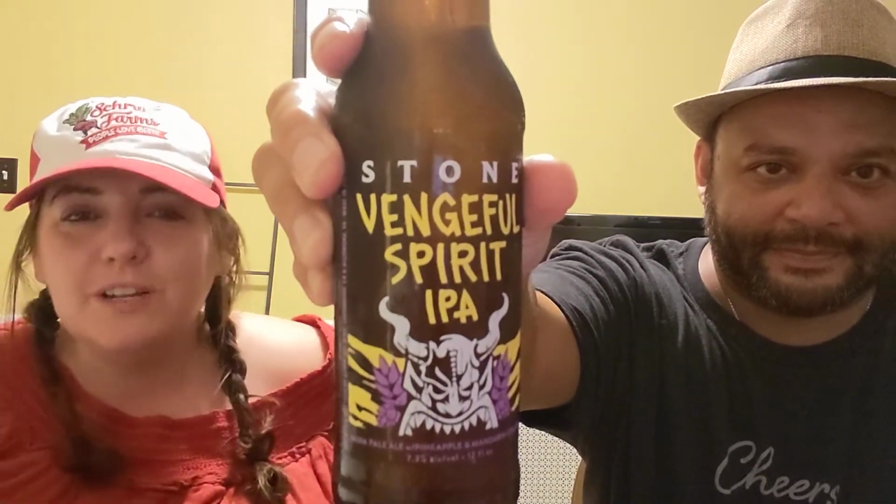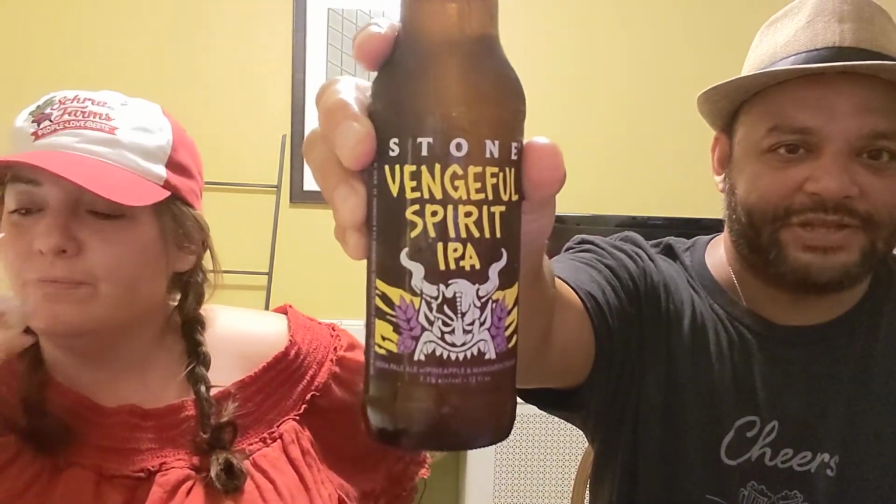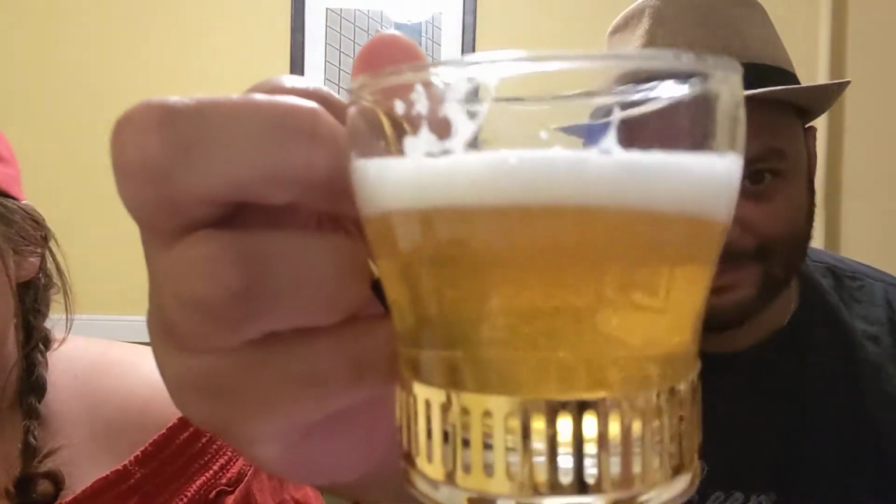You want to do the pouring? Yeah, I have 1%. What's the bottle look like? Ooh. So I'm pretty sure gargoyles are for protection. I think that's what these are supposed to represent, protection. So this is the Vengeful Spirit IPA. 7.3% alcohol. This has pineapple and mandarin orange, so this might be a cheers, guys. Let's find out. I'll do the pour. Show them. Bam.